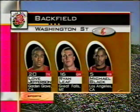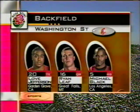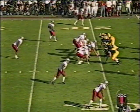In the backfield, Ryan Leaf you know about, the Leaf who grew into a tree. Tight end is Love Jefferson. Running back Michael Black ran for 1,157 yards this season.